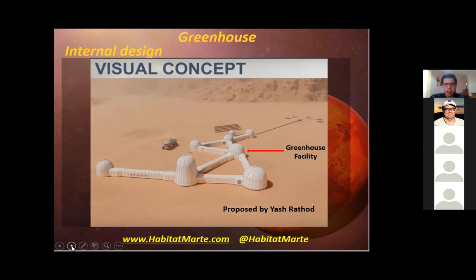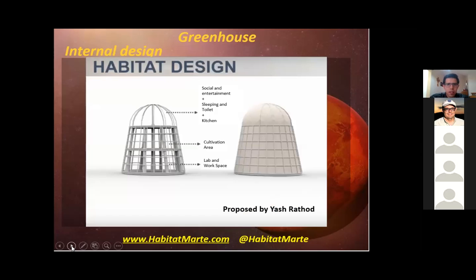Here's another point of view of where the greenhouse facility would be. For this facility, we took into account 8 meters of diameter and 3 floors, where we would fit all of the different requirements of the station. For example, on the bottom floor, a lab and a workspace. On the second floor, a cultivation area, and on the third floor, an area for social and entertainment, sleeping and toilet, and a kitchen, among other things.